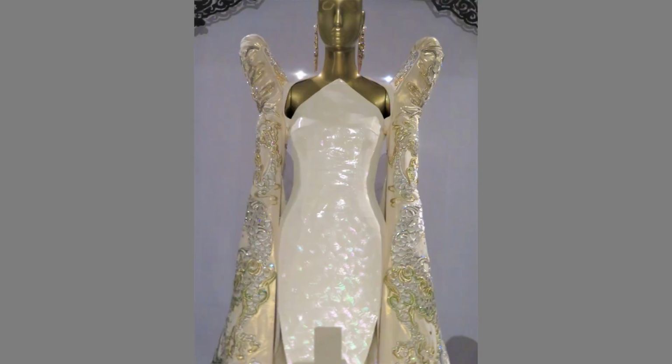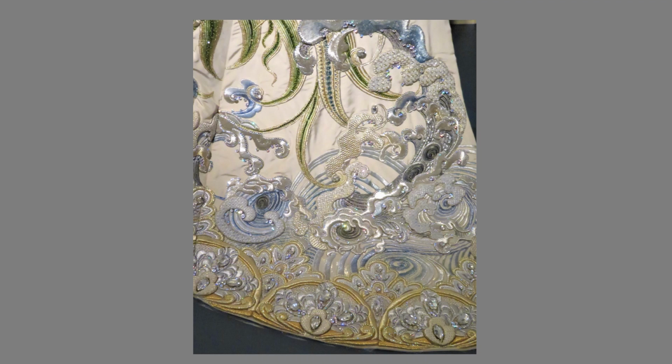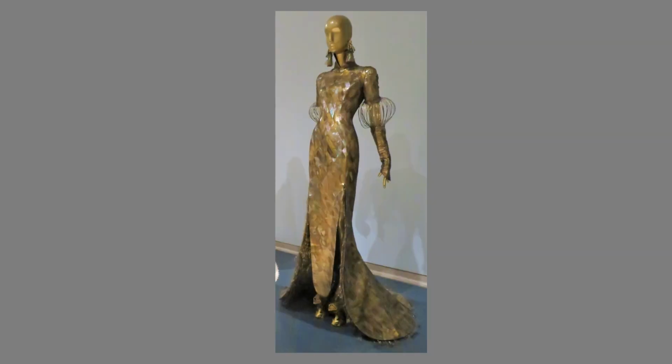Mother of pearl was applied to the silk dress. The back of this dress is as stunning as the front. I wish it had been displayed so you could see the back better. The soft shades of blue on this design are an interesting change from the vibrant colors on other dresses.